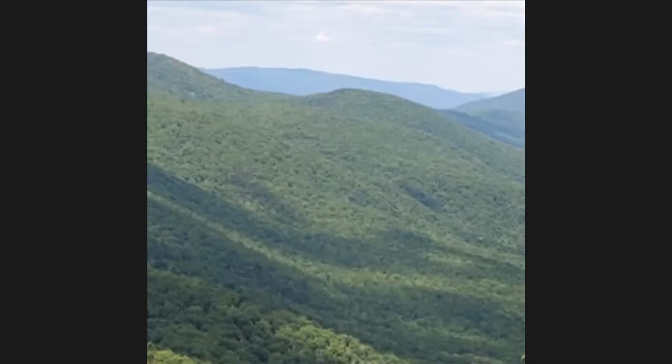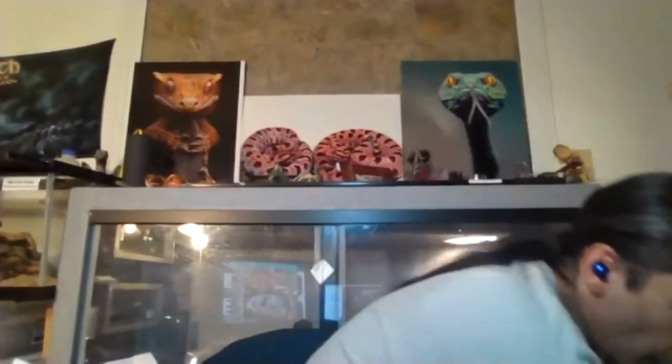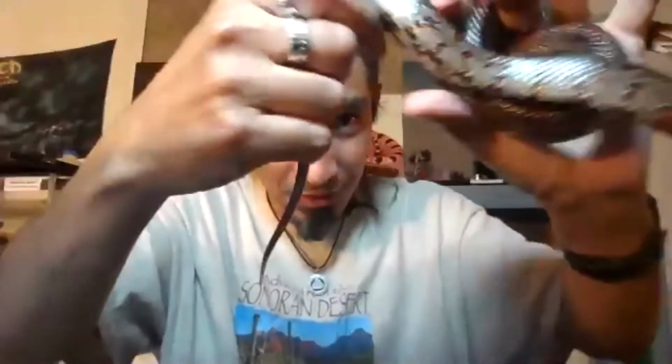Now, let me show you this corn snake again, just to really pinpoint the difference. And by the way, corn snakes are called corn snakes for a couple of reasons. If you look at the underbelly of this, it looks like maize, doesn't it? Like the old corn, before we domesticated corn and turned it yellow.